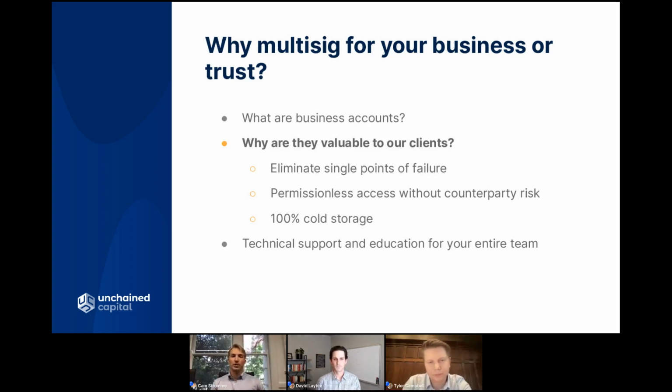The second bullet point here, permissionless access without counterparty risk. That's what you get when you hold your own keys. If you're not holding your keys, you're only experiencing and able to take advantage of part of the value proposition of Bitcoin. If you hold your own keys, now you have the power and the ability to, for instance, distribute Bitcoin to all of your LPs on a Sunday at 1 a.m. You can send it to whoever you want, wherever you want in the world at any time. And that is truly harnessing the power of Bitcoin as a digital bearer asset.